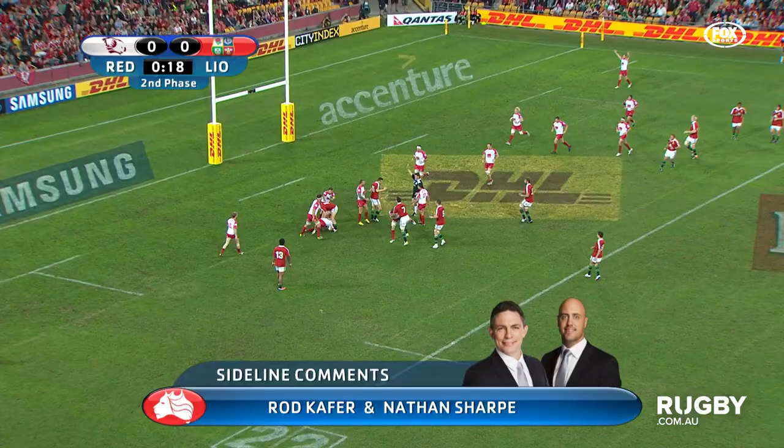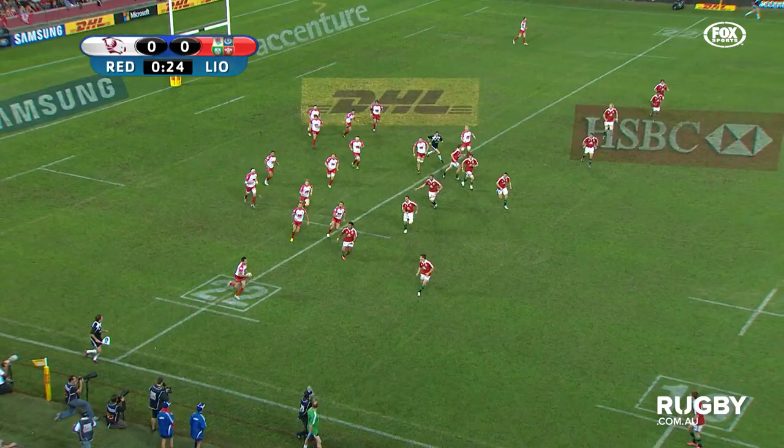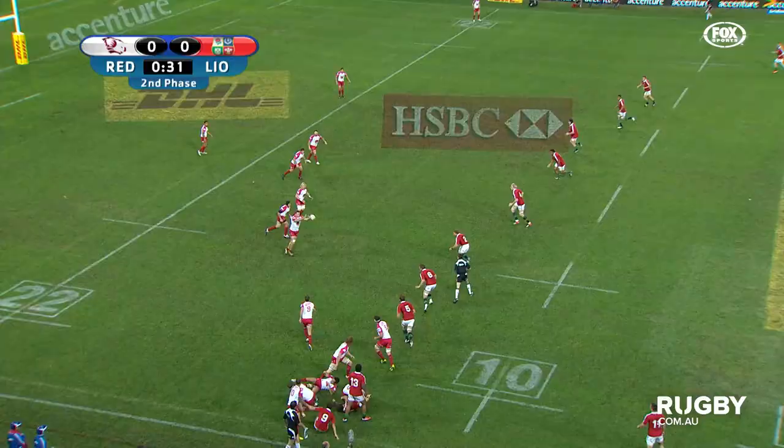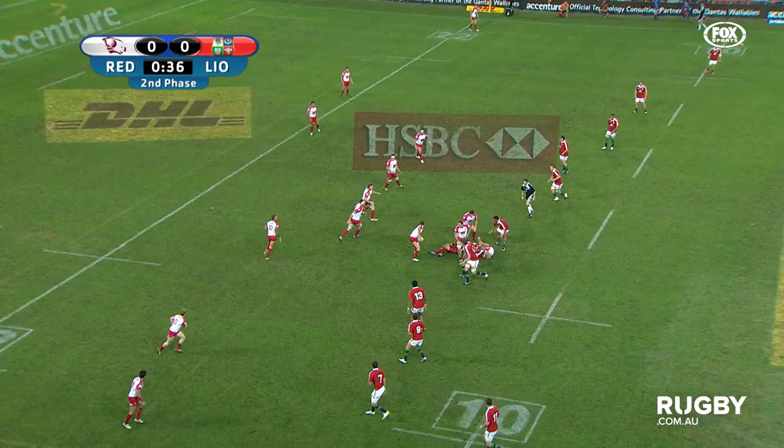First penalty, and Frisby takes it quickly. And out it goes to Rocket Rod Davies. But he's taken there by Ben Youngs. You can see so far that the Reds up-tempo game they're trying to play, running the British and Irish Lions forwards around. Here's Schatz.